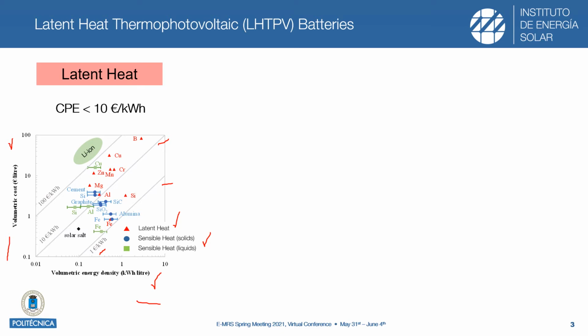Among the several options that we have, the lowest costs are in the range of 1 to 10 euro per kilowatt hour. And this is 2 orders of magnitude lower than the cost of lithium-ion batteries, which are over 100 euro per kilowatt hour.